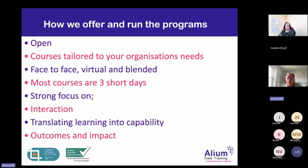So it's very important. It's pretty much mandatory in our training that everybody you send on one of our courses will be guided through and will leave with an action plan to turn learning into capability, with support once they're back in the workplace. And training is very much about outcomes and impact. What's it going to achieve for people?